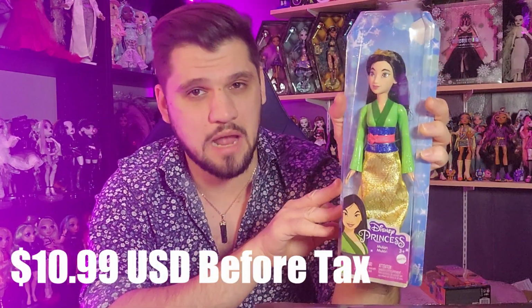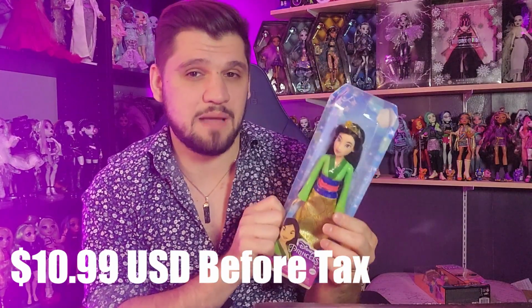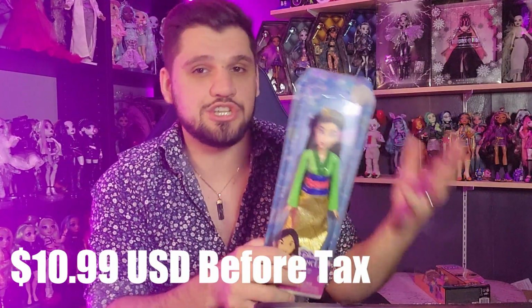And here she is. So they come in this plastic packaging. These are about $12, $13 right now. I'm sure they'll probably go on sale eventually and be cheaper because I don't think these are going to be that popular, but who knows? They are the cheapest option for a Disney doll. So sometimes that's enough for parents to buy these, honestly.